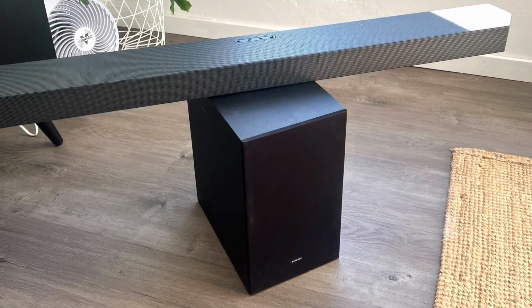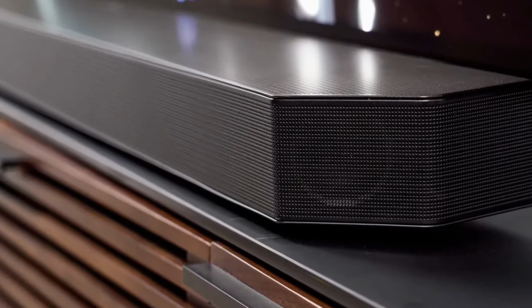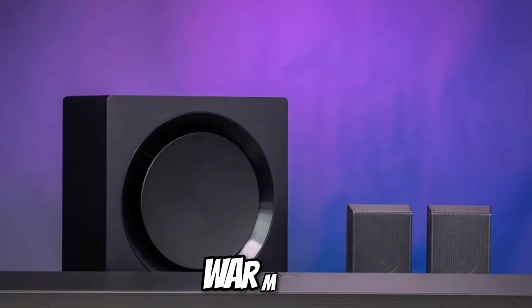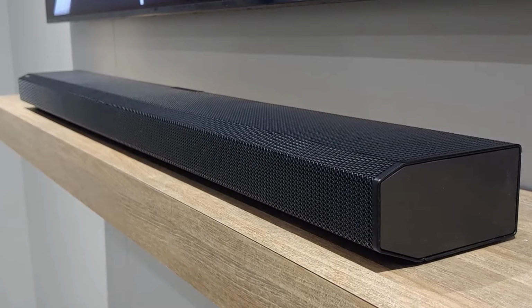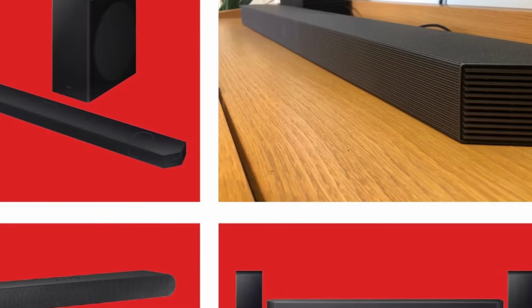The Q700D also brings a major improvement in the center channel response. Dialogue feels anchored, clearer, and more forward without becoming sharp. Samsung tweaked the crossover this year, so voices sound warmer and more complete, especially when watching older movies or content with lower dynamic range. Even at low volume, you can hear the difference. The bar maintains vocal clarity without losing the cinematic atmosphere around it.